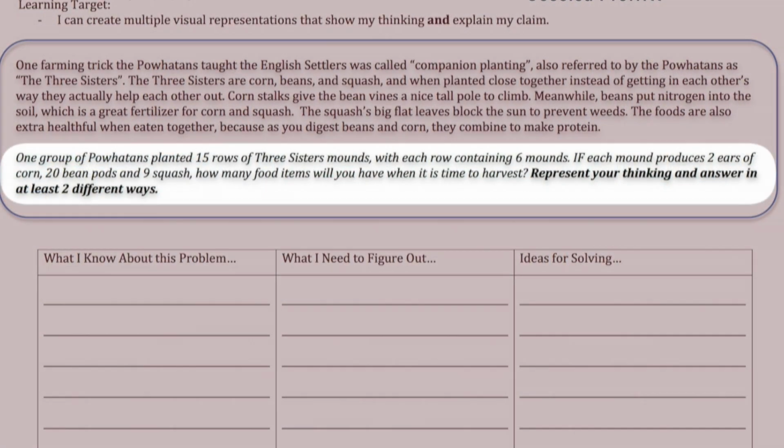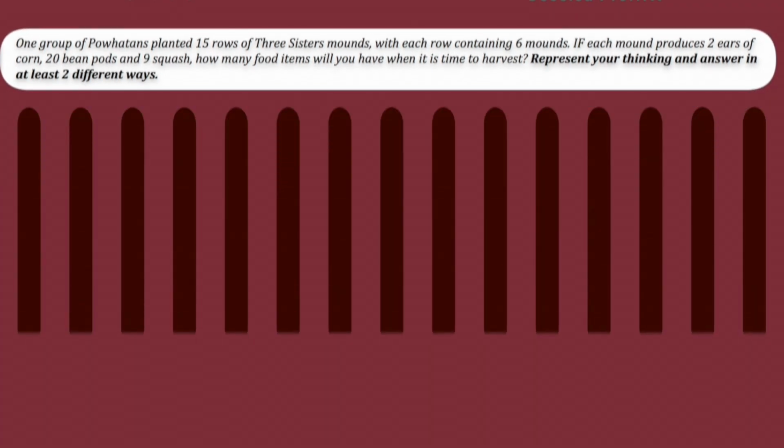One group of Powhatans planted 15 rows of Three Sisters mounds, with each row containing 6 mounds.